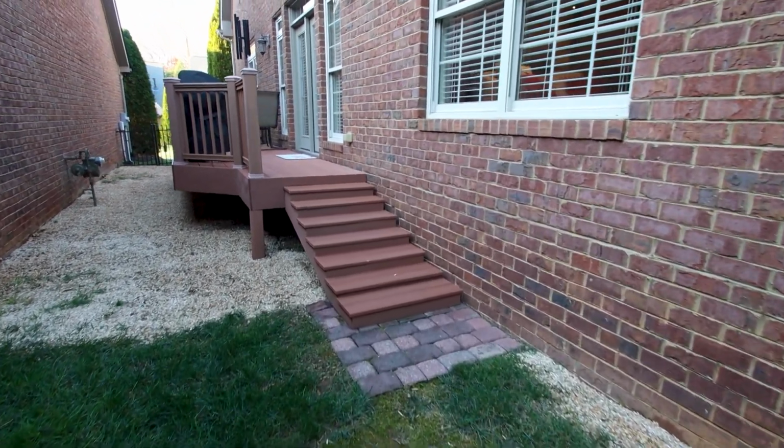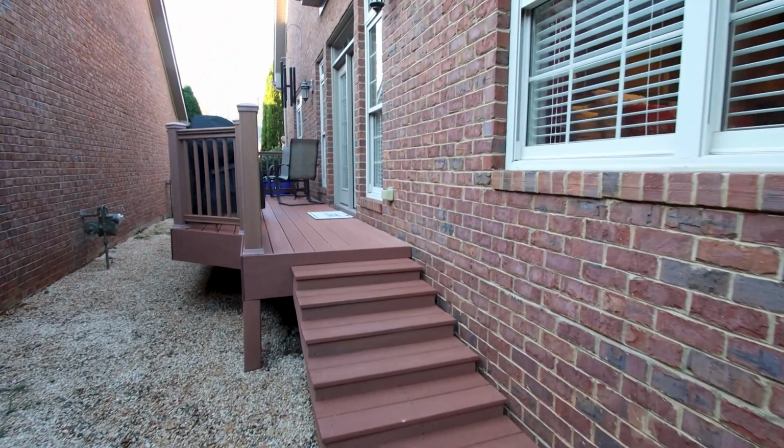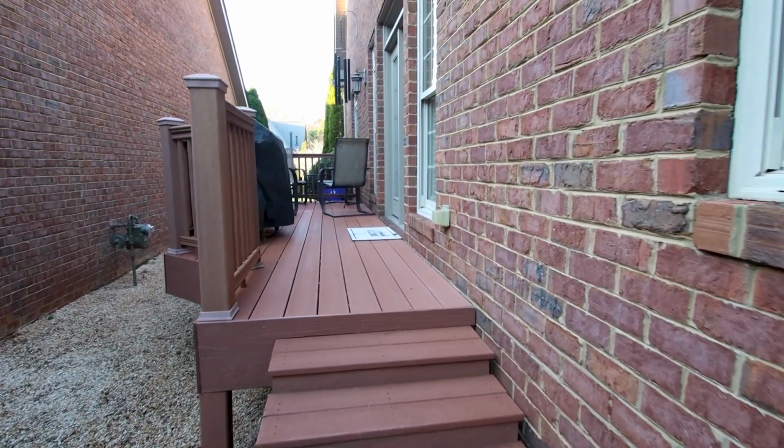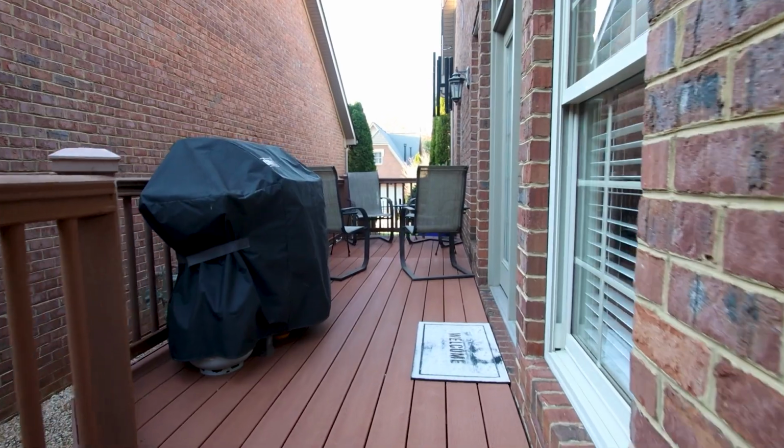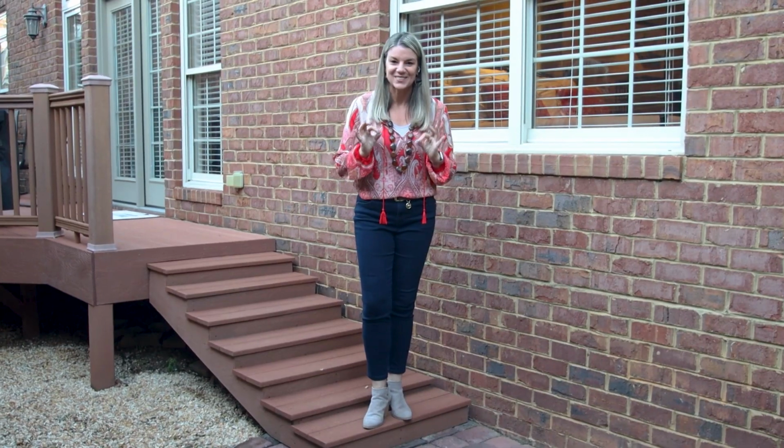One feature I can't possibly leave out is these custom-built steps with an approximate 3-inch rise, perfect for your geriatric or short-legged fur baby. Aren't they just the greatest?